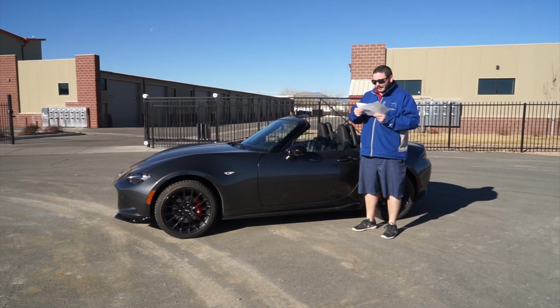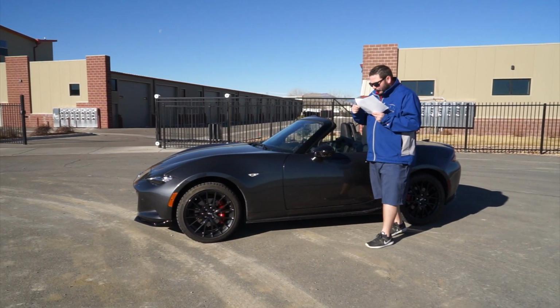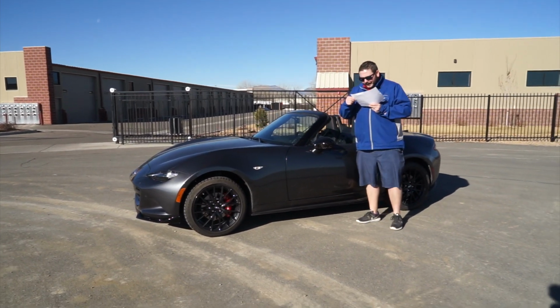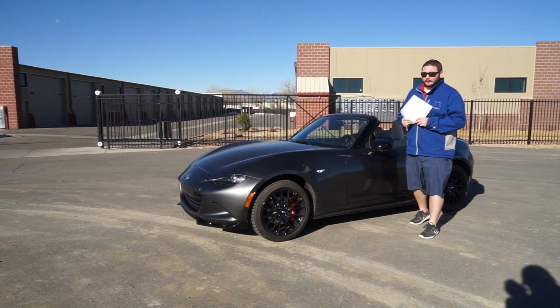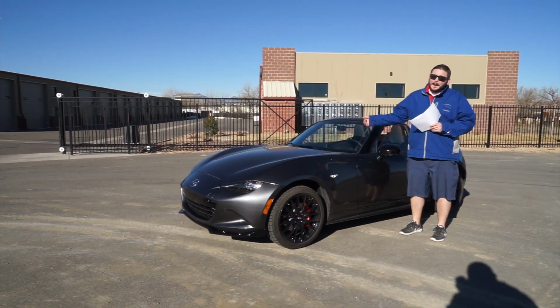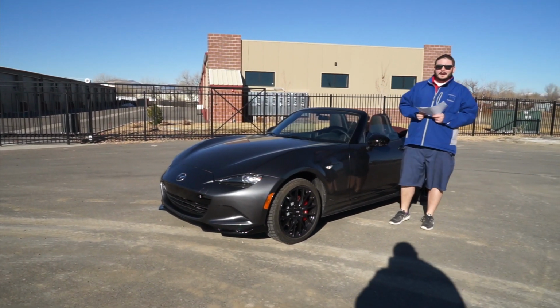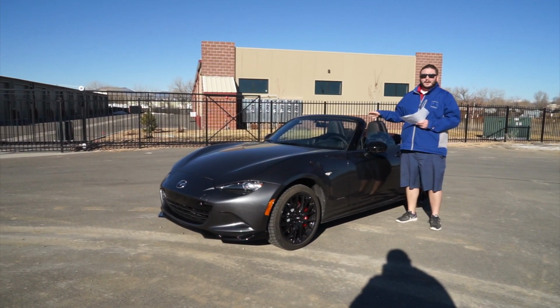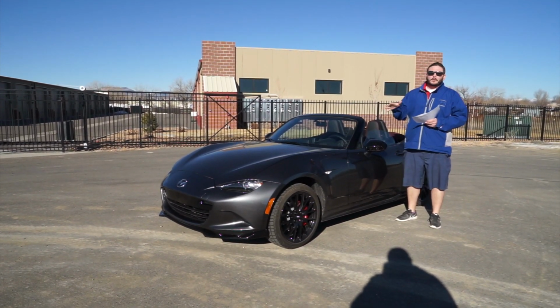Real quick, underneath the hood, I did forget about this. It's got the 155 horsepower engine. I believe it's an inline four, if I'm not mistaken. I apologize if it's not, but I believe it is. Again, it's peppy enough with the manual transmission and runs fantastic, even with the Blizzak tires on it, which caused a little bit more noise. It was quiet enough on the inside, even with Bluetooth, everything there. It's just really an overall fun, sporty car.